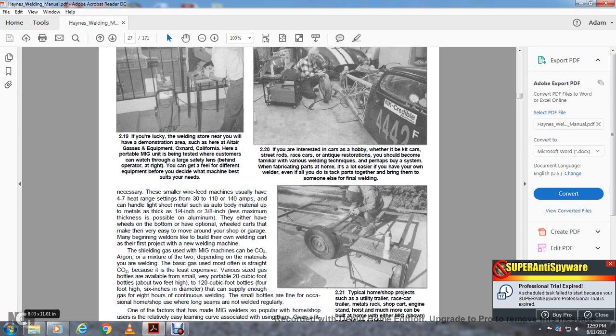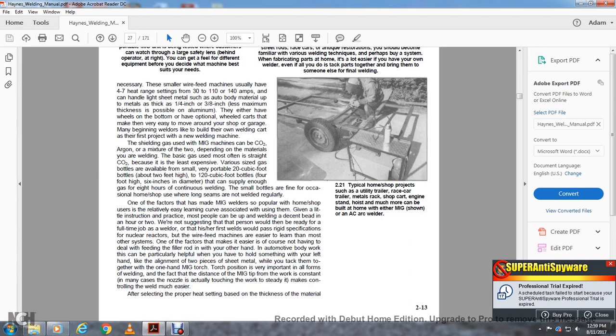The shield gas for the metal and arc gas welding can be carbon dioxide, argon, or a mixture of the two, depending on the materials you are welding. The basic gas is most often straight argon, but carbon dioxide is less expensive. Various size bottles of gas are available, from small, very portable 20 cubic foot bottles to 120 cubic foot bottles that are 4 foot high and 6 inches in diameter. They can supply enough gas for 8 hours of continuous welding. The small bottles are fine for the occasional home shop, where there are no long seams and no weld regularity.